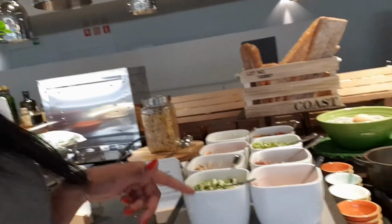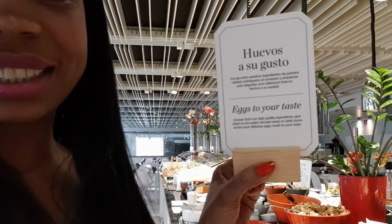And guys, you can make your own omelettes. You just select what you want here. You pull it into the bowls, you give it to the waiter, and they will make it to your tasting exactly how you like it. Eggs to your taste.